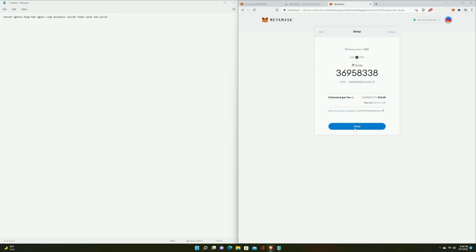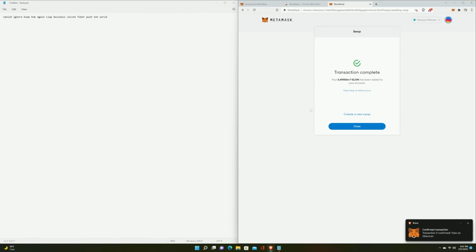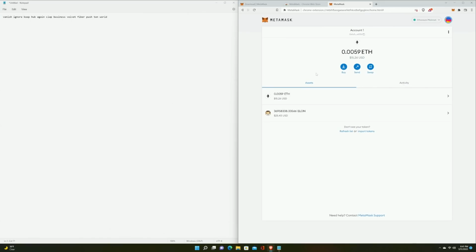Obviously, we will be talking about lower fee options that will still not have that limit that we saw on crypto.com. And then we're going to go ahead and click the swap button. At this point, it's going to process it and swap our Ethereum for the ELON Dogelon Mars token. You can see it says transaction complete. So we're going to go ahead and click close.